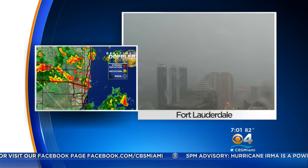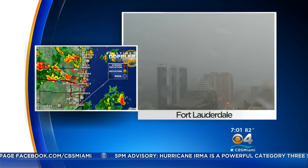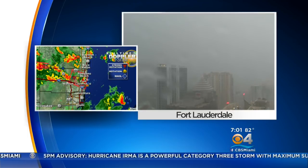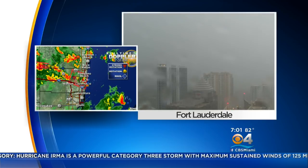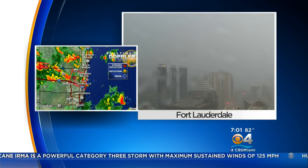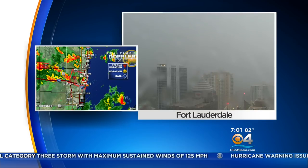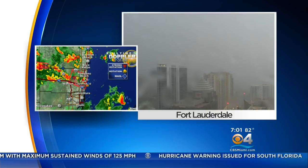Okay. And you can see here they're kind of lining up in an arc with the rotation around Irma. So there's one potential tornadic storm out there, way out there. There's a pretty good break after that one, but then we've got this one near Fort Lauderdale. Then we've got this next one that moved over the Everglades, and we've even got more tornado-warned storms up there in southern Palm Beach County.